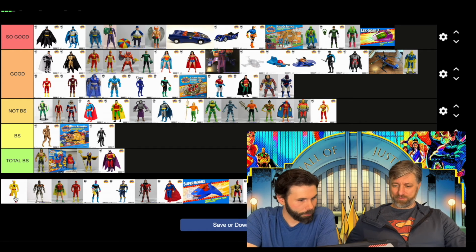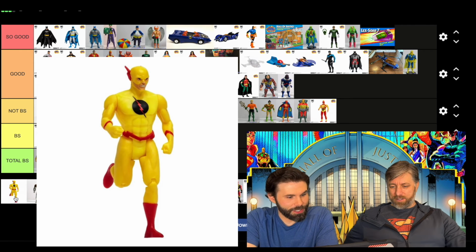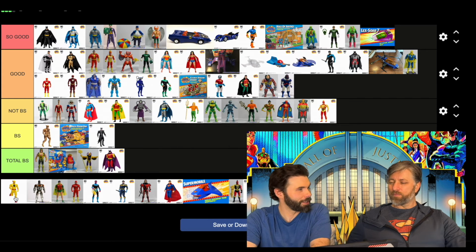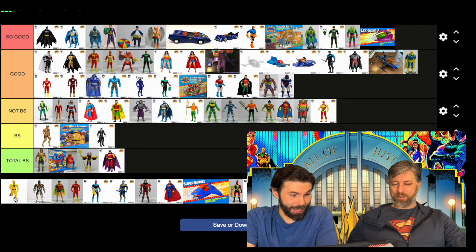I like that. Yep. All right, now we have the still hard to find for a lot of people, kind of like Black Manta Reverse Flash from McFarlane. Said this is the McFarlane Wave 5 Walmart exclusive. I like it. I like him a lot.